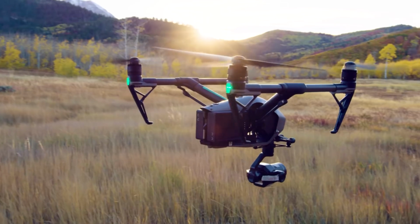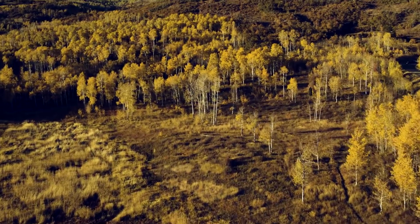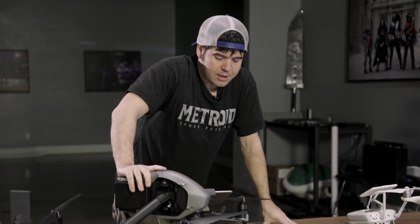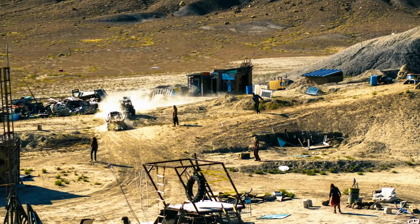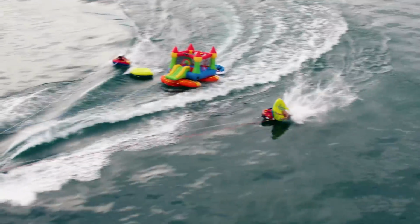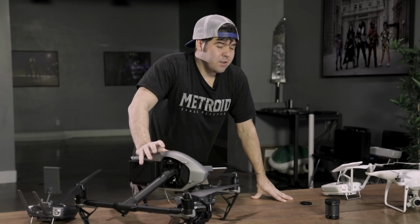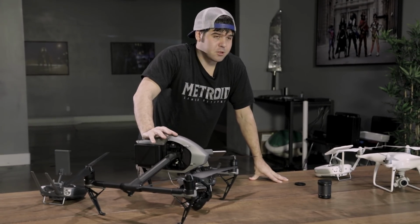Now we've actually done several videos on the Inspire 2, and we'll have links below in the video that you guys can go check out. But the image quality on this is incredible. The fact that I can change the lenses to get different looks is also incredible, because you can make it look like you're almost filming from a helicopter with telephoto lenses, with what's called a shot over, which is usually very expensive to rent, but you can get similar shots with this.